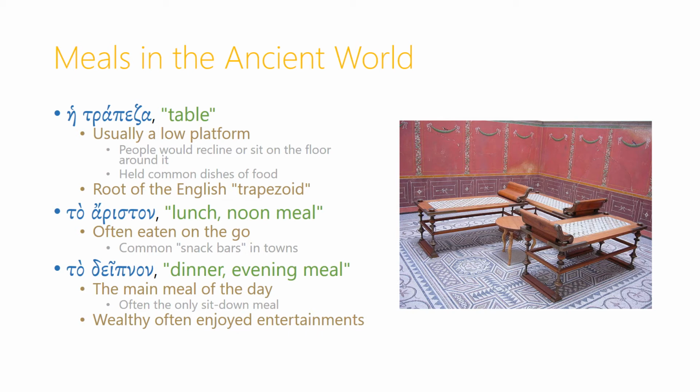Interestingly, the word he trapeza for table was the root of our English word trapezoid. The noon meal or lunch was called to ariston, and it wasn't usually a sit-down meal at home. It was often eaten on the go, and there were common snack bars in towns that would serve a little bit of bread with garum or a little bit of some sort of stew.